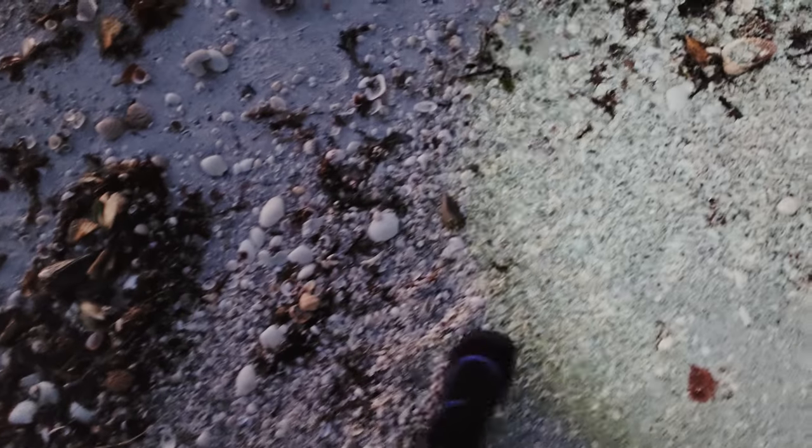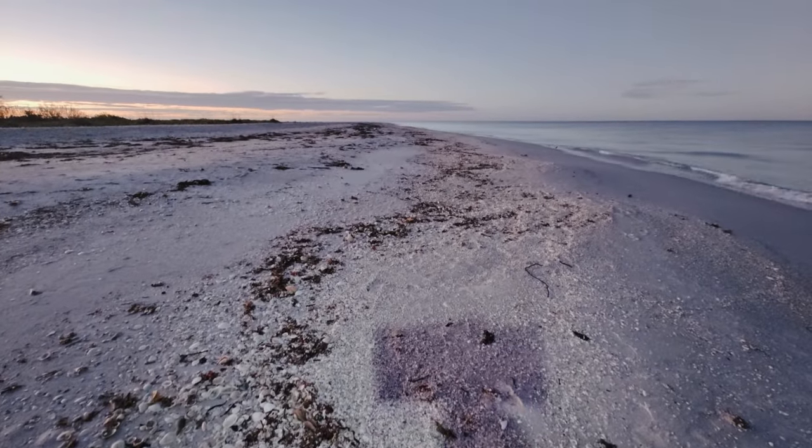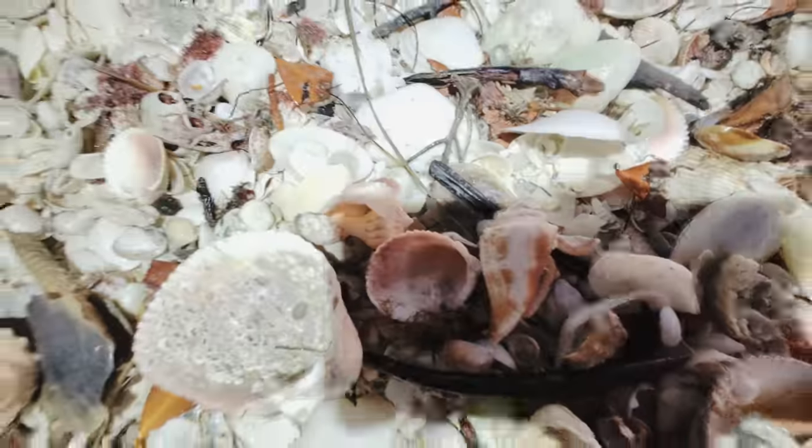Give him a chance. There is a lot of drift here this morning. A lot of drift. This whole drift line here. A lot. Take a look at this, y'all. We got some lightning whelks, a baby lightning whelk, got a Florida fighting conch here. Just tons and tons of drift.